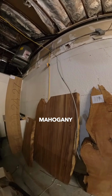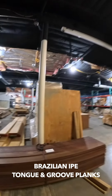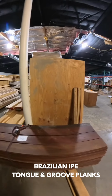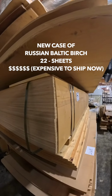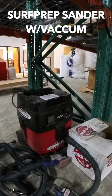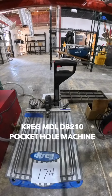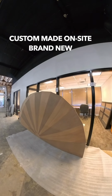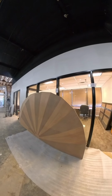How about some mahogany? Do you need superior walnut boards? Do you want Brazilian Ipe tongue and groove planks? Done. Do you want a brand new case of Russian Baltic birch? Got it. You need an almost brand new Surf Prep sander with vacuum and filters? How about a Craig? You need a custom-made white oak, 10-foot in diameter reception desk? We've got two.